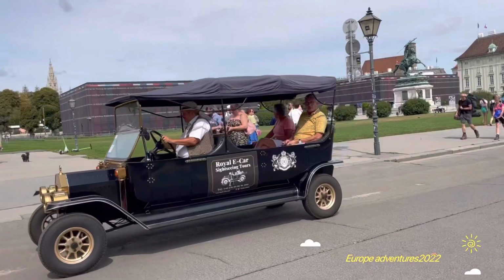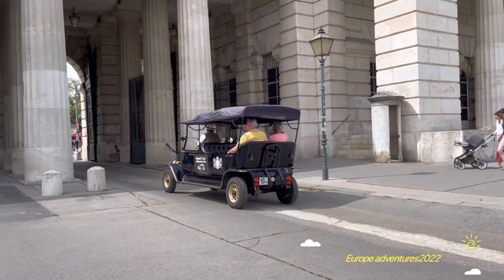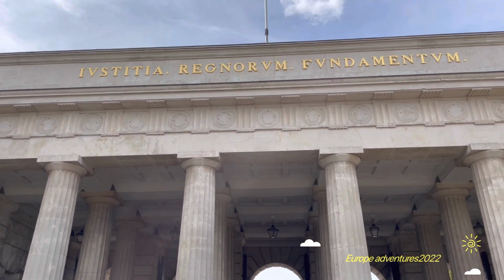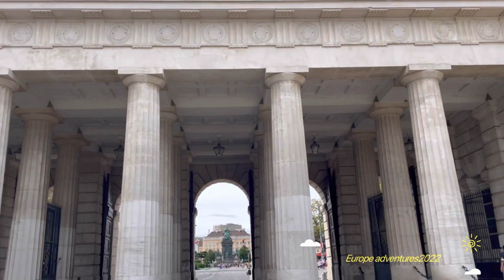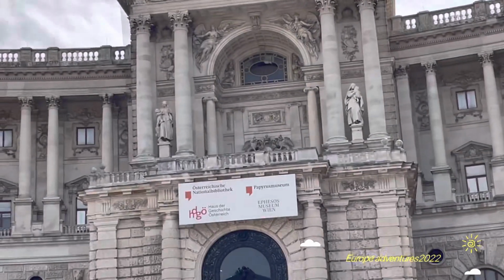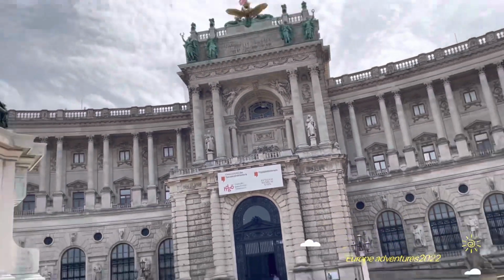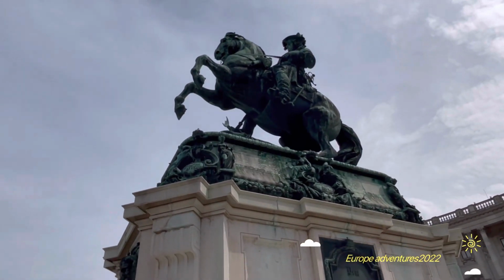So, that's so cute, Royal E-car. Oh, I love it. I'm sorry guys, I cannot read it for you. This one is National Library. See? Okay, it's very big. But big, big, big! And this man!